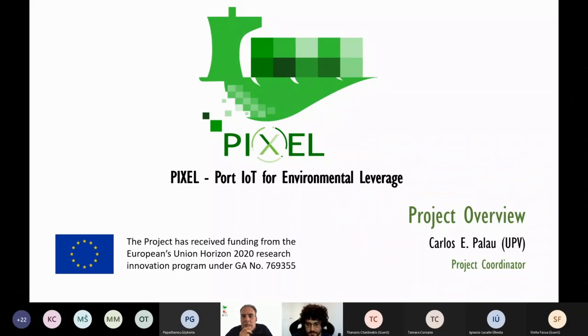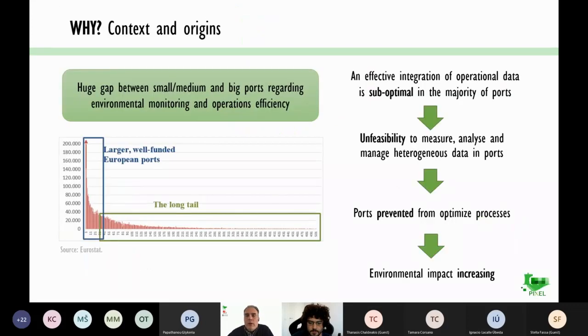Thank you very much, Nacho, for the presentation. First of all, thanks for attending the seminar. The idea is to provide a project overview of what we are planning to do in Pixel. The main idea behind Pixel is that we are trying to use IoT technologies. We are trying to introduce the use of IoT platforms in order to improve the environmental impact of the different ports and the components of the ports in the surrounding areas.